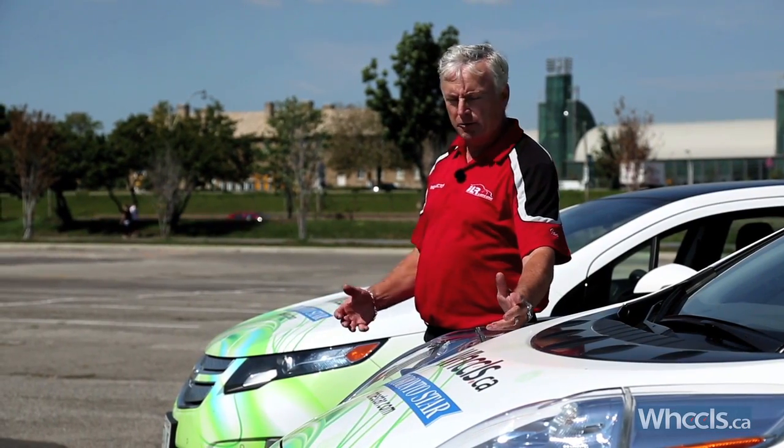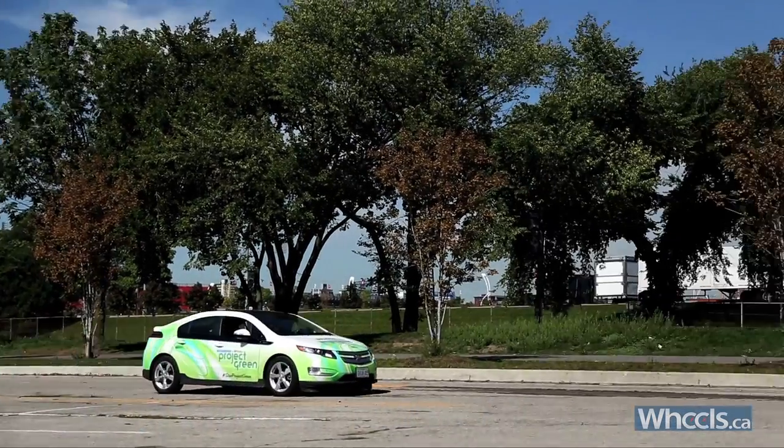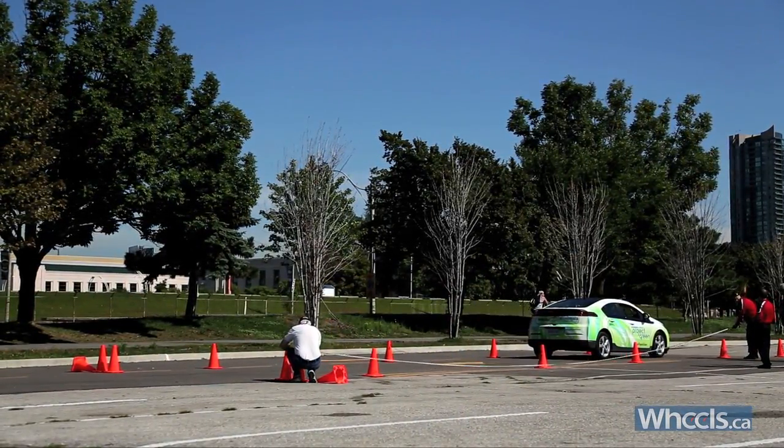You're probably wondering, why are we picking up performance data on electric vehicles? Because that's not the point of them. Actually, it is the point. The data that we were picking up is a direct reflection on how safe your vehicle is. So we've put both the Nissan Leaf and the Chevy Volt through their paces so we can gather some data on how safe your vehicle is too.